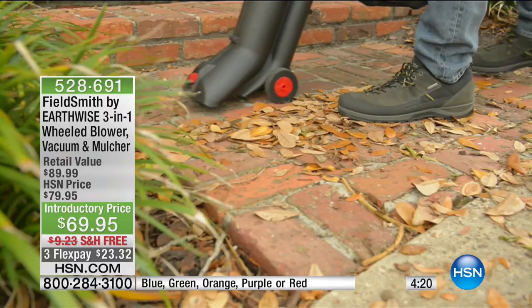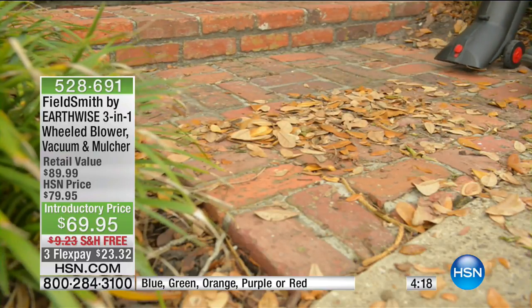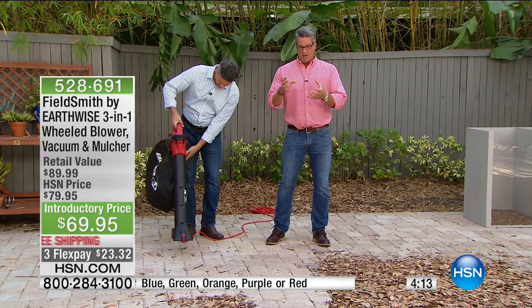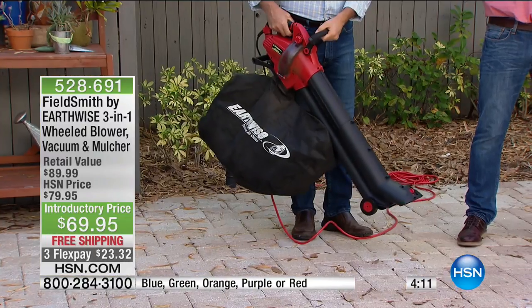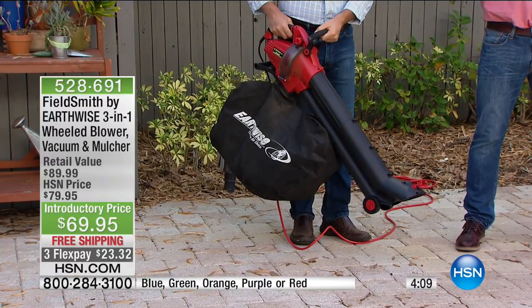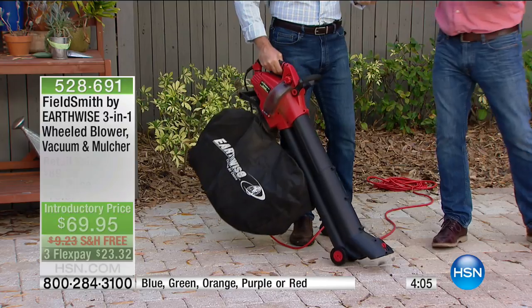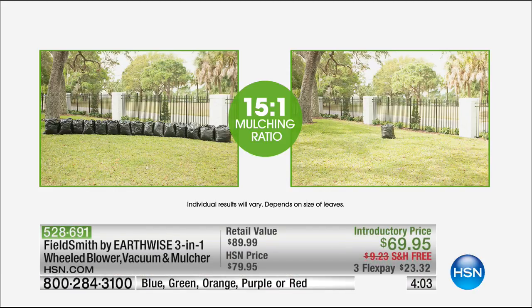And you know what's nice, too, is you never have to worry about buying gas for it. You don't have to pull start it. You just vacuum it up. And then whatever debris you vacuumed up, it reduces it down by 15 times, and it's great gardening material, by the way. So you can put it back in your garden or you can mulch it.